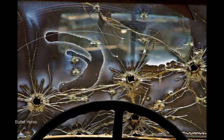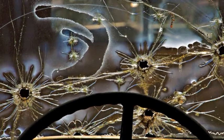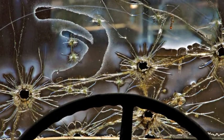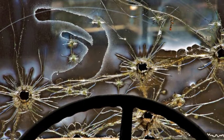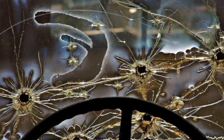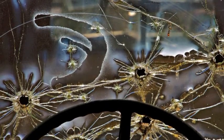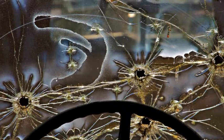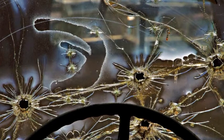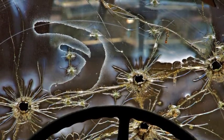All right, this image is bullet holes, a windshield that has been riddled with bullets, and a steering wheel in silhouette. This is a very nice image. I am impressed with the detail and the crispness in the broken glass, and the steering wheel in silhouette is fine. I'm trying to figure out what's going on, whether that's spray paint or what's going on on the windshield. Some shaped fogginess over in the lower right corner looks like there might have been some shopping going on there, but not really sure.